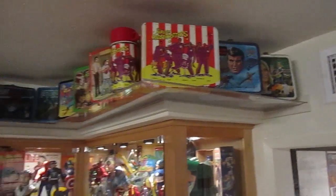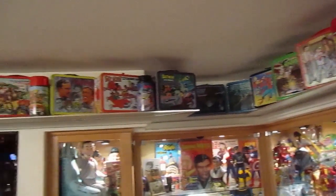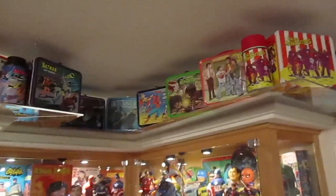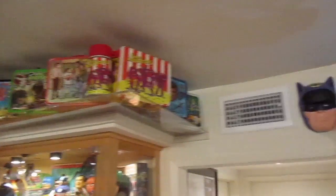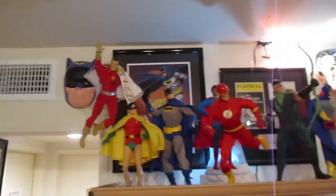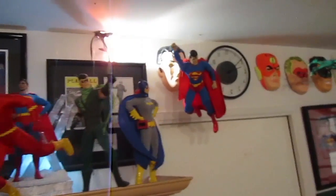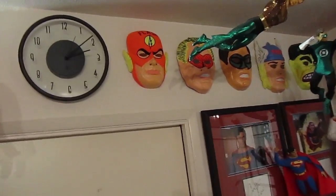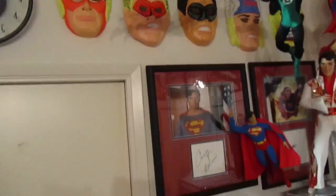I like lunchboxes. I just recently started a lunchbox collection. So I had those shelves built in as well with plastic, they are clear plastic shelves so you can see the artwork underneath the box as well. I've always thought that Ben Cooper masks, Halloween masks from the 60s and 70s were art, so I bought a bunch of those and I hang them up as art pieces.